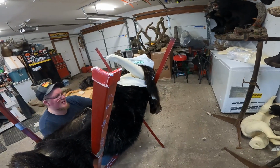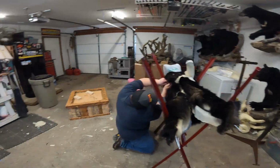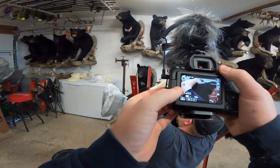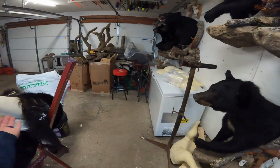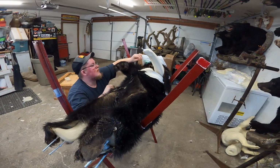This is where it gets fun, because then you gotta start basically putting pieces together. I try to keep my stitches less than a quarter inch apart, but when you get down in here, it's tough. Yeah, I can see why cutting that form would really help. Just giving you a little bit more room in there.